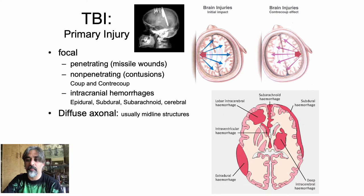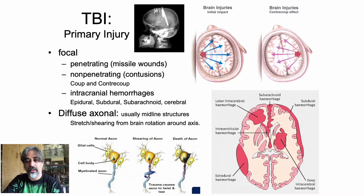There will be damage from the initial impact and then a second impact, which are respectively called coup and contra-coup injuries. These exert effect via hemorrhage, edema, tissue distortion, scarring, as visualized here. The other type of injury is called diffuse axonal, which is a twisting and tearing of axons arising from rotation of the brain around its axis. This affects midline structures and is associated with coma.